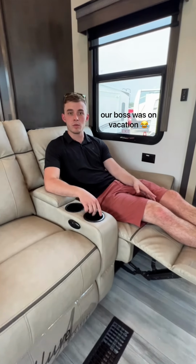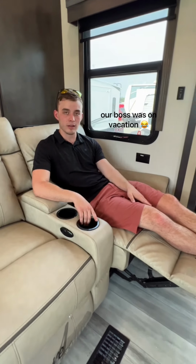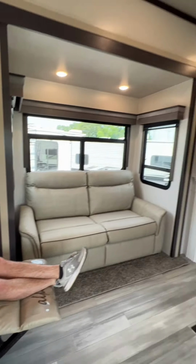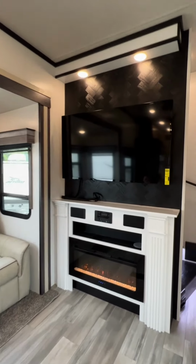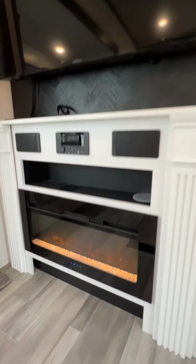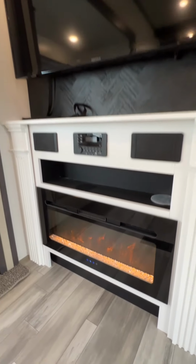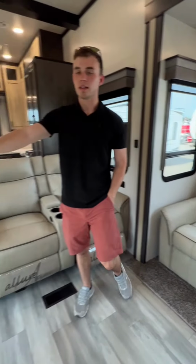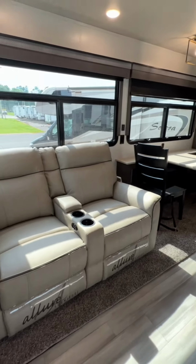Now that the boss is away, I went ahead and reclined the seats and we're going to take a little break. But this is actually straight across from the flat screen TV mounted on the wall. This does have a fireplace. And then a trifold sofa here that folds out to a bed. And then there's another theater seating over here with your table and chairs.